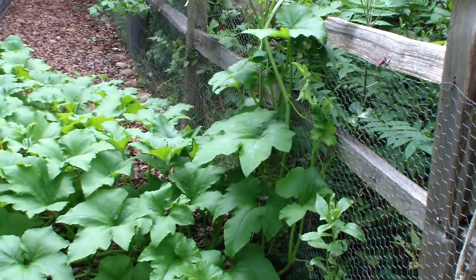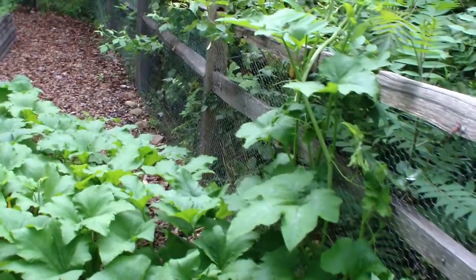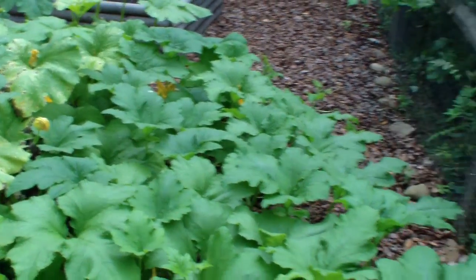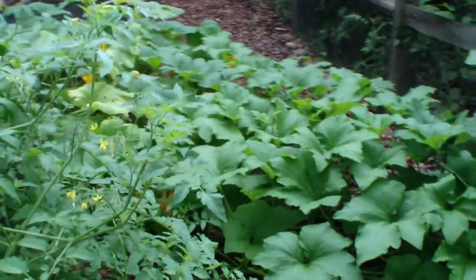Now this is what you call pumpkins gone crazy. They're going to climb up the fence. And we don't see any pumpkins yet. But I will say in the next week or so you will see little orange pumpkins showing up.